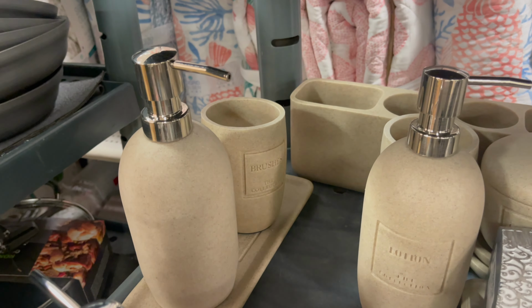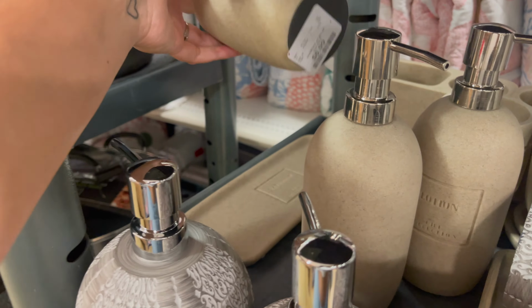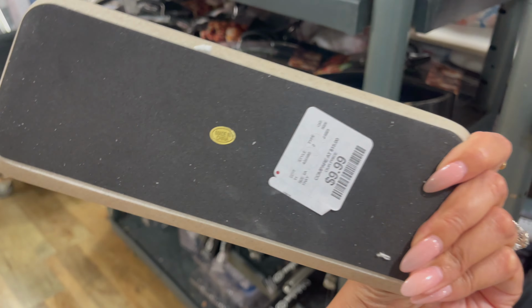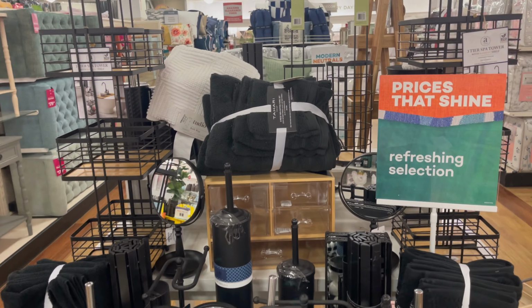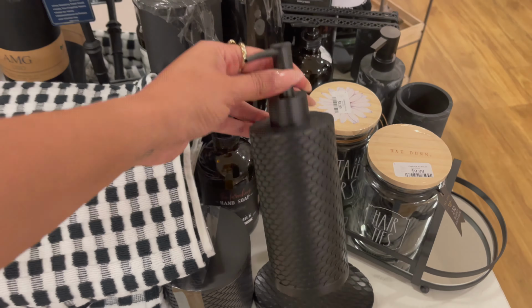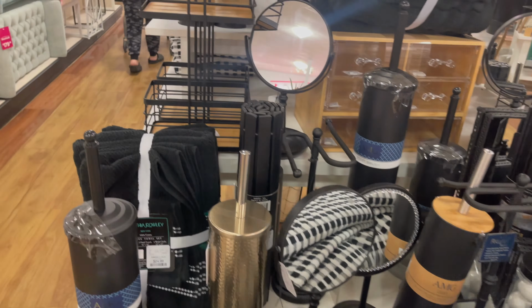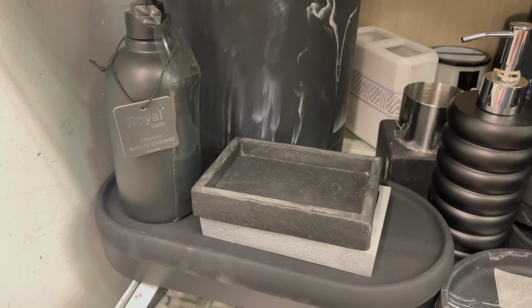In the bathroom section, I found this beautiful neutral set that would go with most styles. But if you like more of a modern vibe, there were lots of options in black and white. No matter what color you choose, it's always good to have a nice matching set in your bathroom.